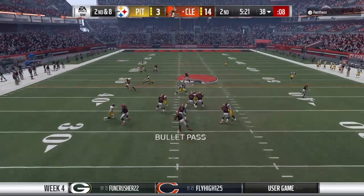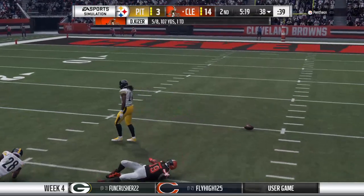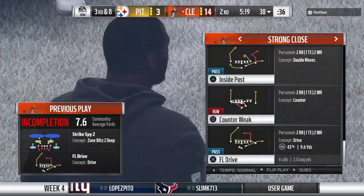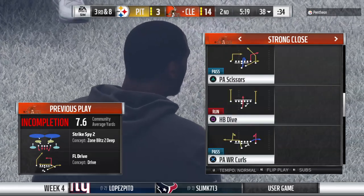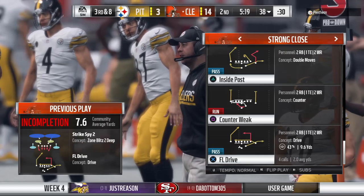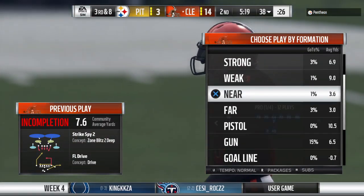Kaiser now. And the hit jarred it loose. It's incomplete. Fans do love the long ball, don't they? And he already found his guy once. Tried to give him another chance there, didn't he? Yeah, he did. Couldn't connect, but as you alluded to, he does have that touchdown from earlier, trying to keep him in the rhythm.